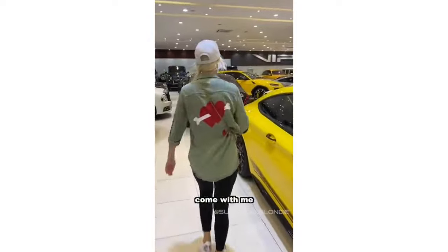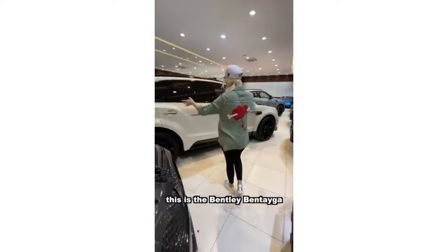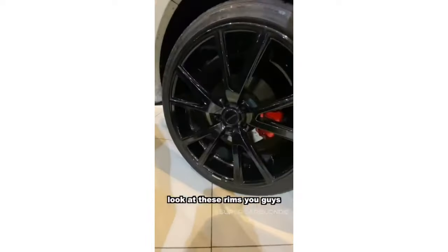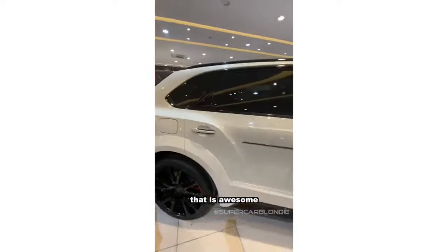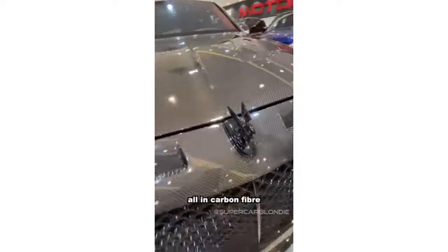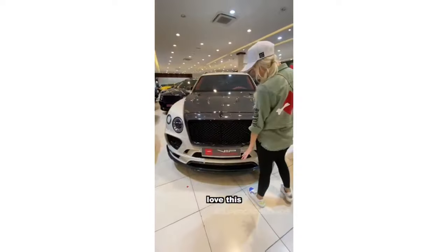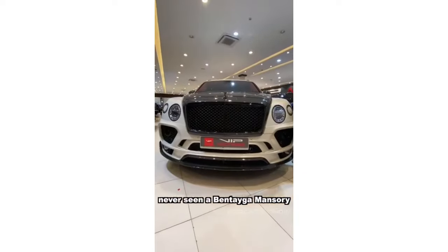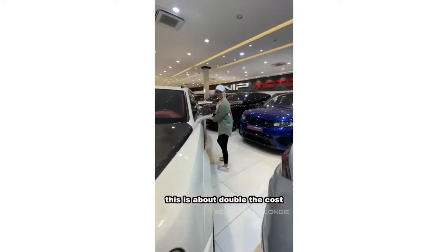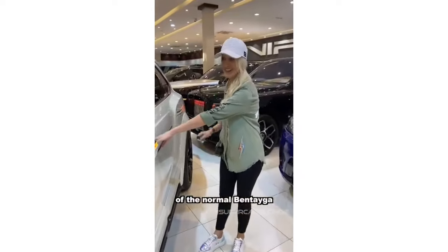Come with me. This is the Bentley Bentayga Mansory edition. Look at these rims, you guys. That is awesome. Come around the front. Whole new hood, all in carbon fiber. Love this. Never seen a Bentayga Mansory edition before. This is about double the cost of a normal Bentayga.